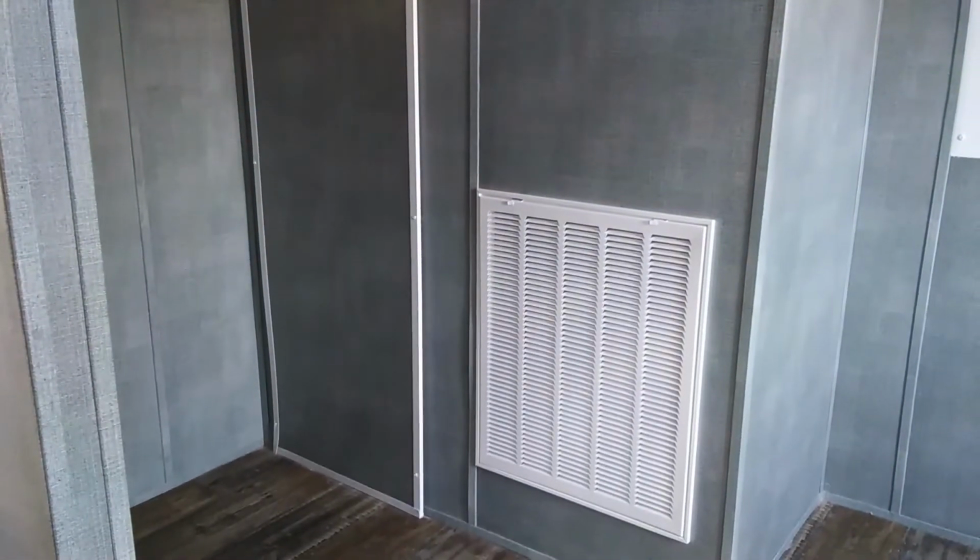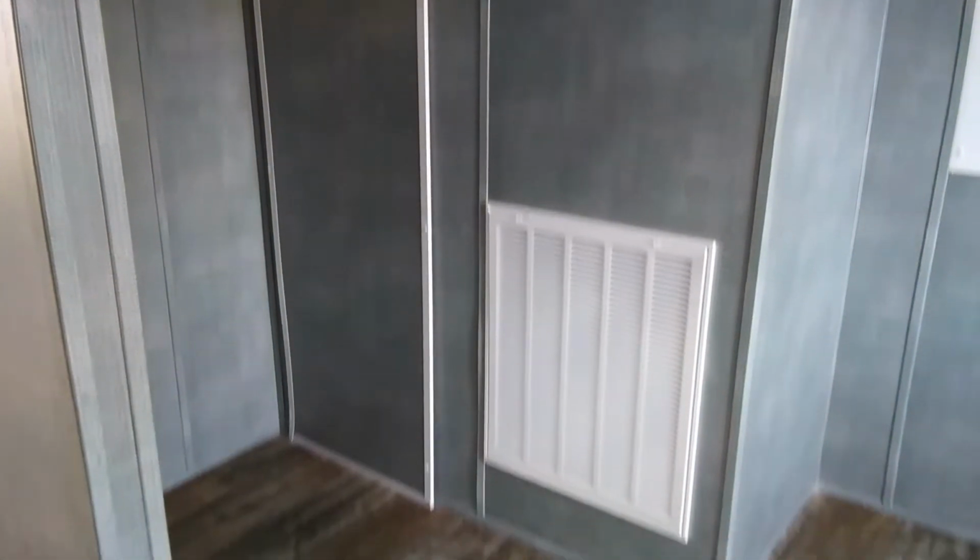Okay, so this is your utility room. Plenty of space for a freezer over here. You can put like a little small chest freezer over there. Here's, again, your water heater access. And that's your AC for the house, air conditioning and heating.